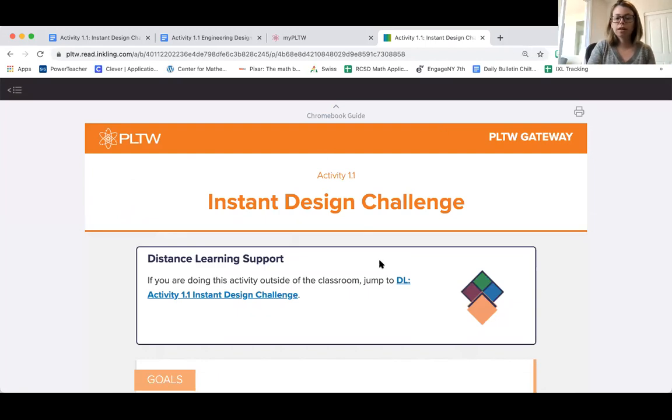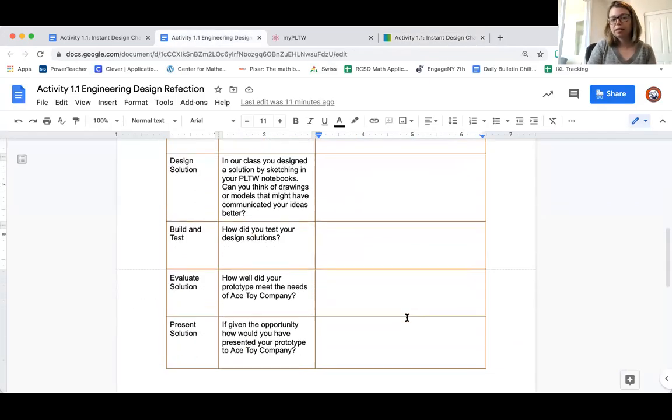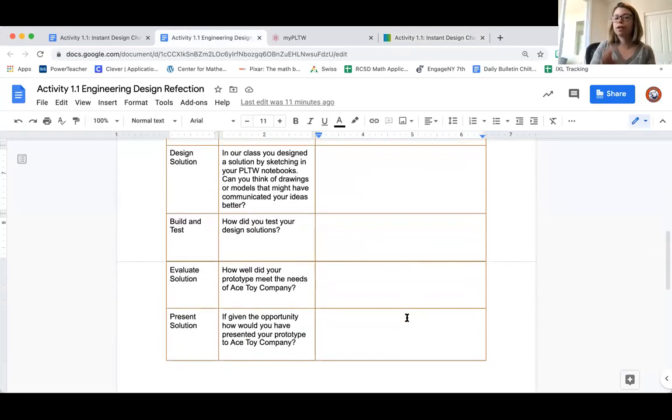All right, so that is the third step in the engineering design process. When we did this in class, this is where I said, okay, I want you to draw a nice detailed sketch of your design solution. I want you to annotate it, label all the different parts. Where are you going to put the tape? Where are you going to fold it? Where are you going to put the paper clips? All that kind of stuff.